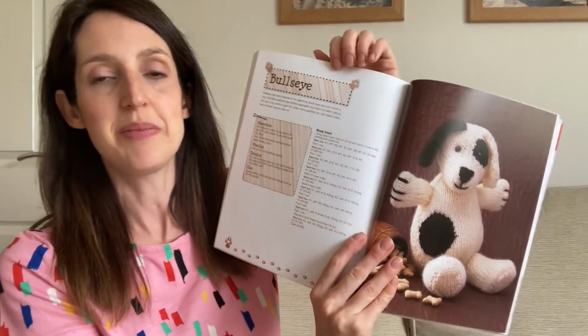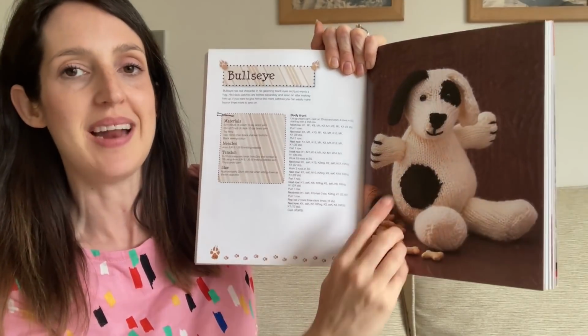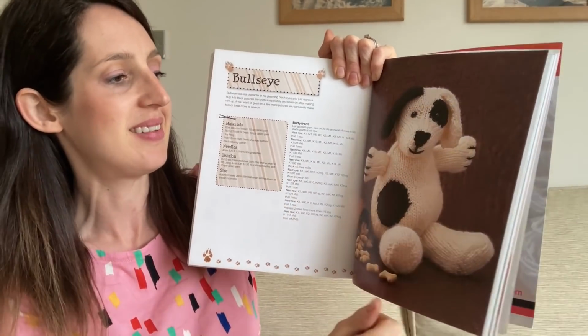And the one I finished knitting this month was one for my son, and it's this one here, which is quite a cute pup. He's called Bullseye, but I kind of think of him as Patch because he's got these really cute little patches. And he's designed to be made in Aran yarn, so it's a fairly quick knit because it's slightly more chunky than double knit, and quite a straightforward one as well.